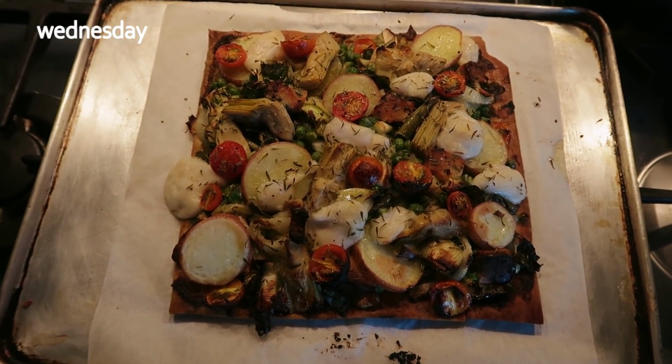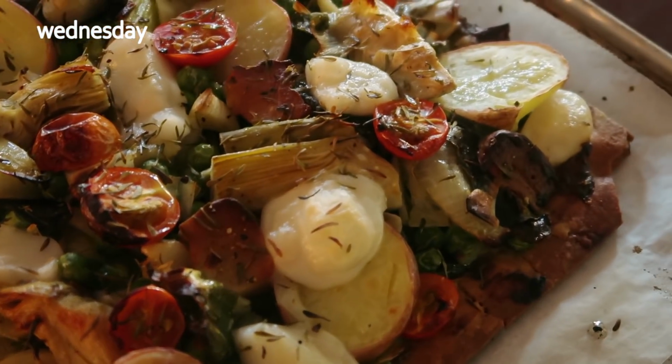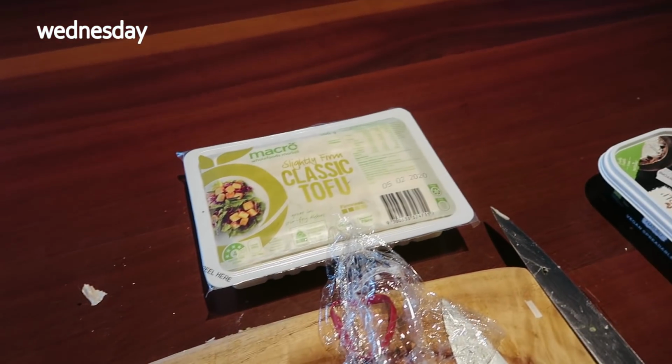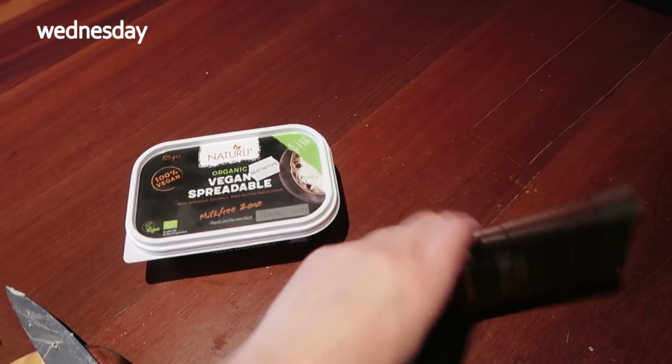Oh, there was some peas on there too, and it was so good, just like springy fresh veg, and it all married together so well. Yeah, highlight of the week. That was heavenly, and probably never going to be recreated because it had so many ingredients on there.